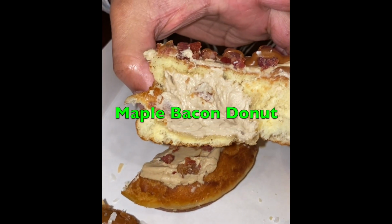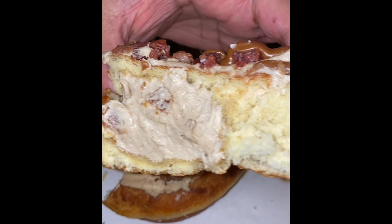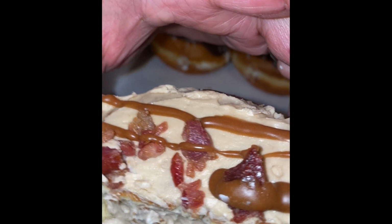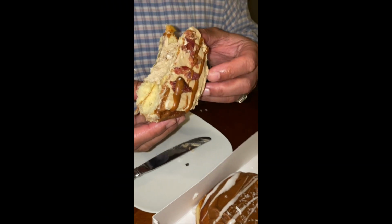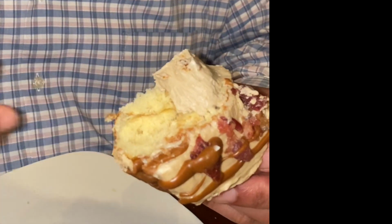Look at that filling, folks. Just look at that. Little chunks of bacon there on top. We're going in. Mmm. Ridiculous, man.